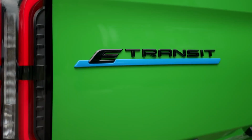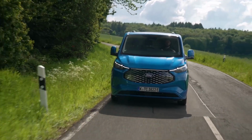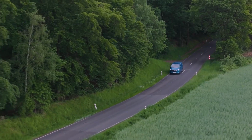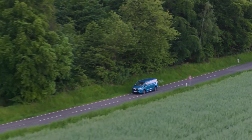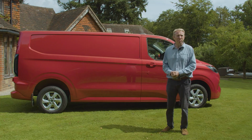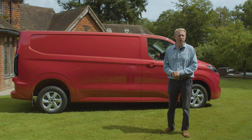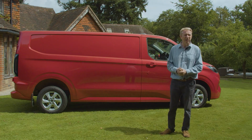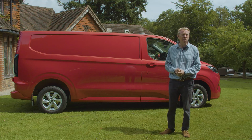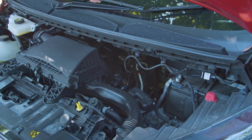The full electric e-Transit Custom model, of course, costs a lot more. Ex-VAT pricing was starting from around £45,000 from launch for the base 136 PS version, though bear in mind that once you subtract the available £5,000 government plug-in van grant from that figure, you'll probably only be looking at needing around £2,000 more than you'd require for an equivalent diesel variant.